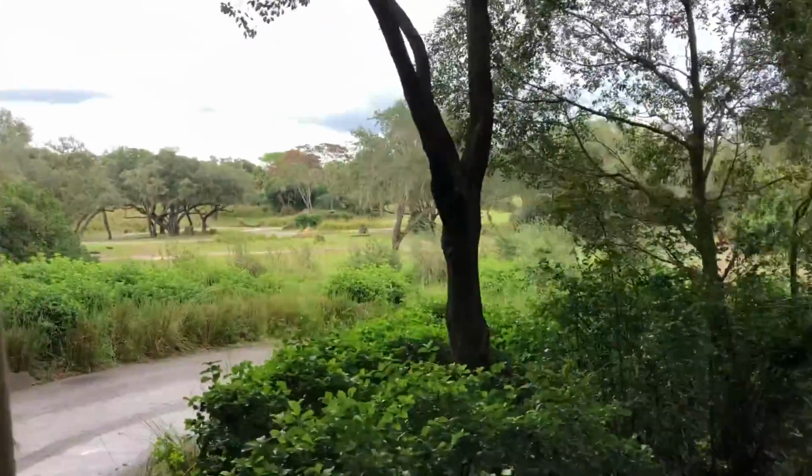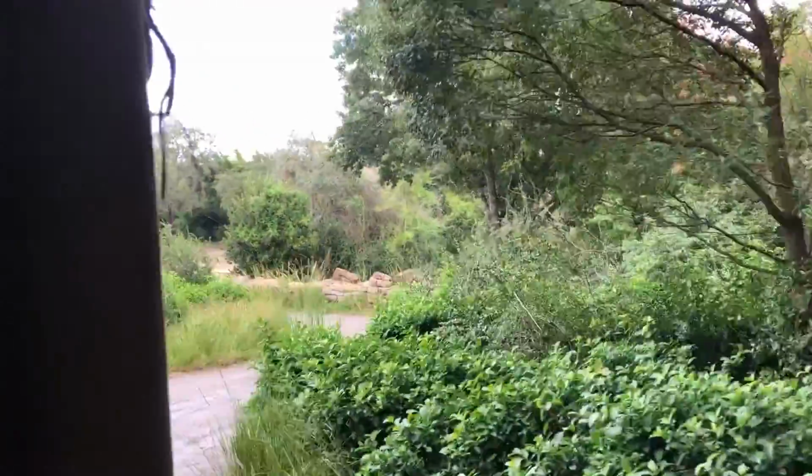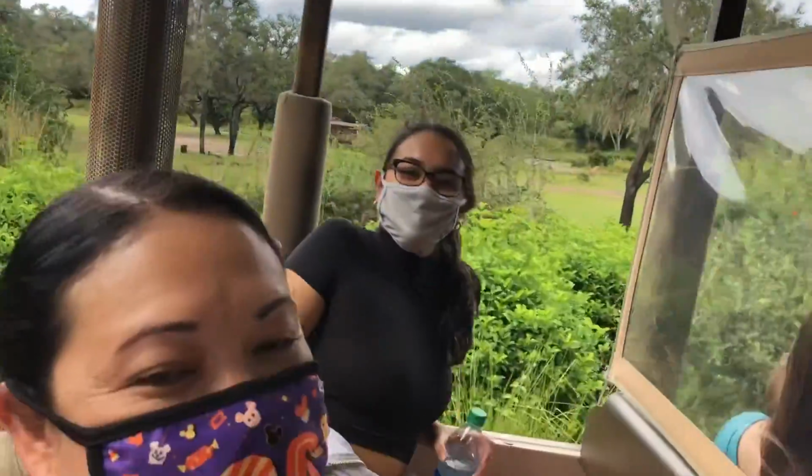We'll make our way down into the savannah to look at this fantastic view. One of my favorite views on the reserve. Wow. A lot of animals off in the distance. We're going to try and get a closer look at some of them.